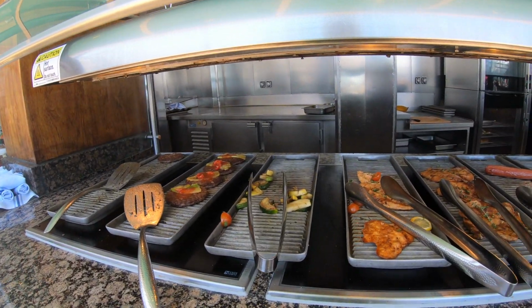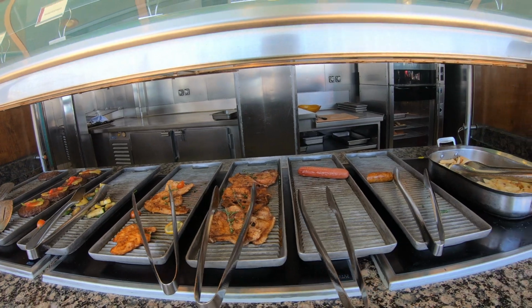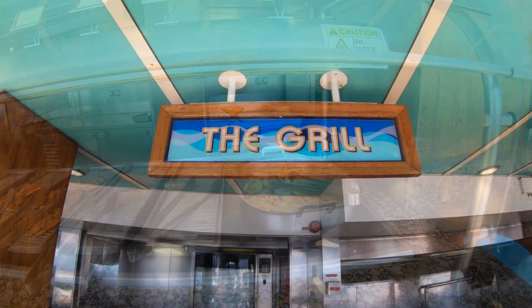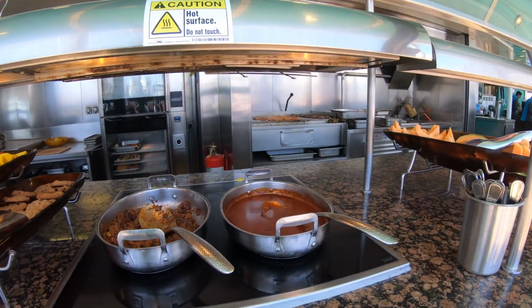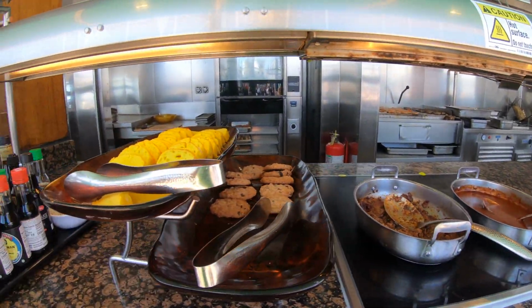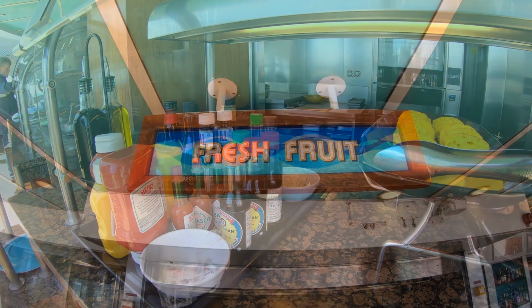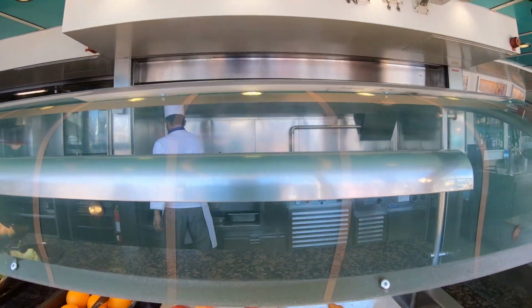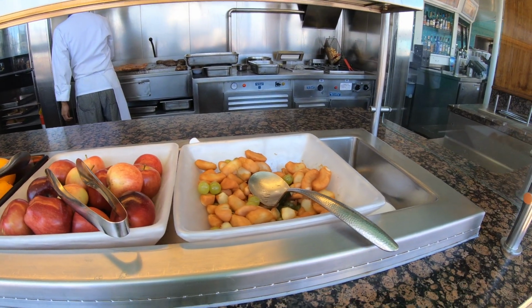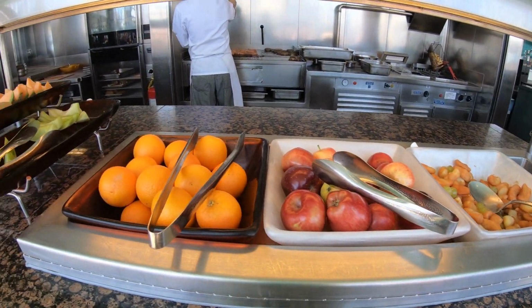Right next to the Topsiders bar is this grill. It's kind of like a mini buffet, all you can eat. It's got fruit and salads, and there's hot dogs and grilled chicken and hamburgers, and it's really a nice touch, and it's all inclusive, so you can just grab a sandwich or whatever you want, some fruit if you will, and just sit by the pool and enjoy it.